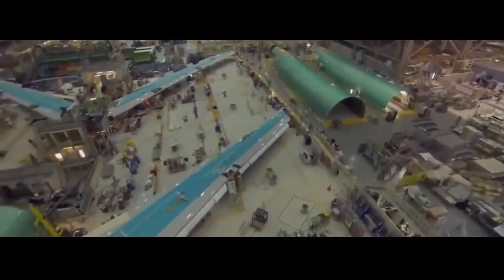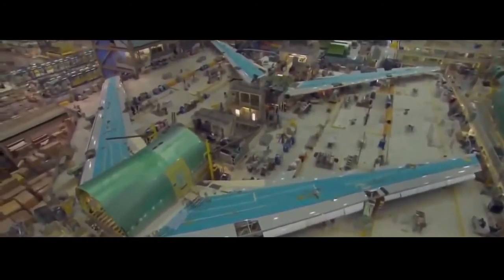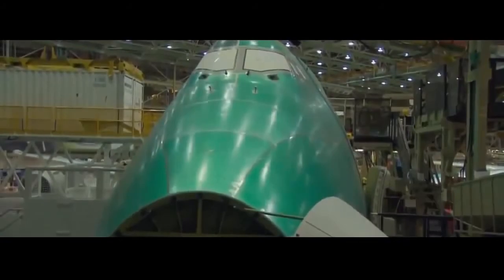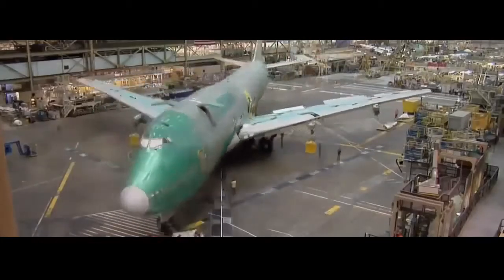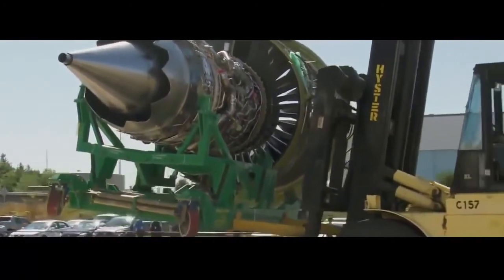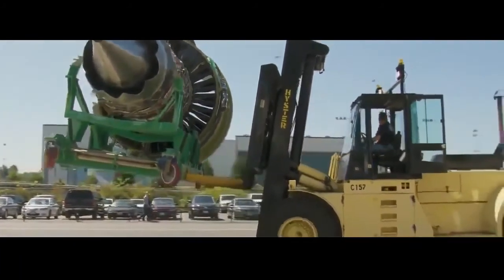Added to the wing engineering issues, Boeing is forced to delay delivery by 2 years. Some buyers cancel their orders. But Boeing's immediate concern is to finish this one. It's time to give her some power. Time for the new engines.